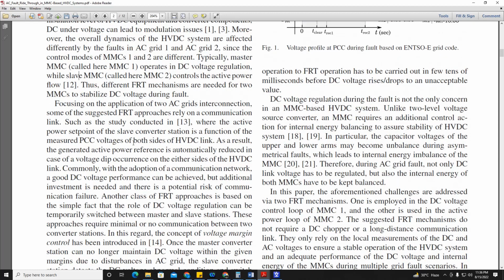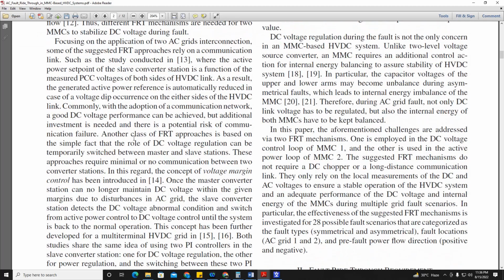Focusing on the application of two AC grid interconnection, some of the suggested fault ride-through approaches rely on a communication link, such as a study conducted in which the active power set point of the slave converter station is a function of the measured PCC voltage of both sides of the HVDC link. As a result, the generated active power reference is automatically reduced in case of voltage dip occurrence on either side of the HVDC link.